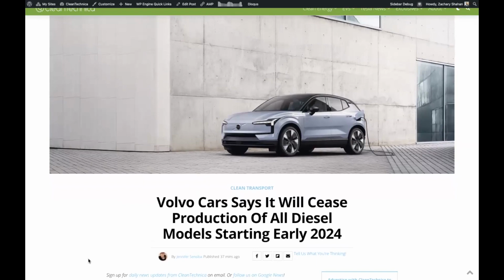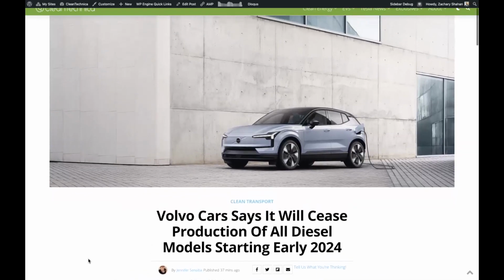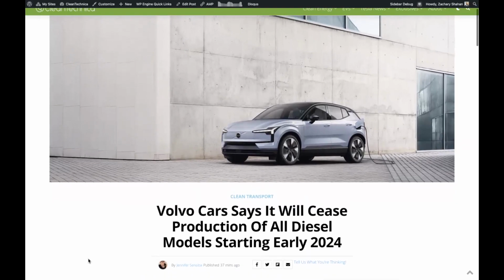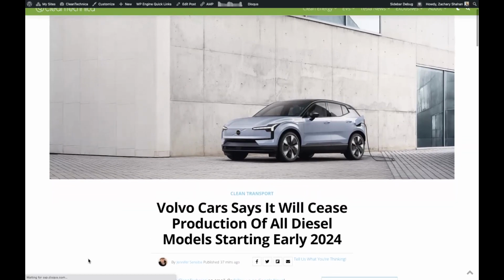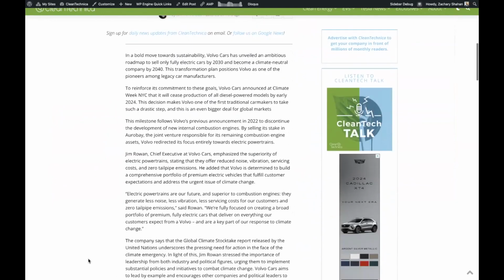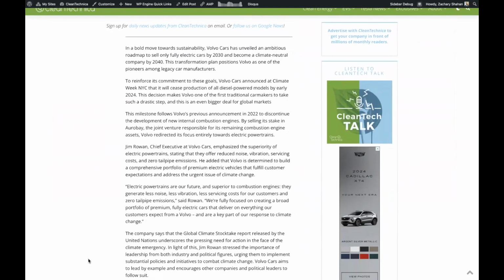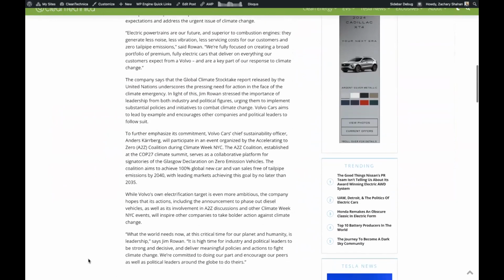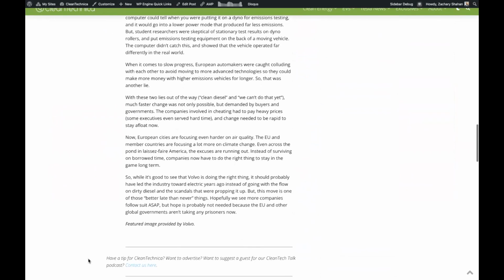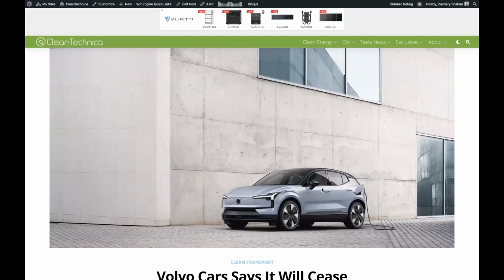It says Volvo cars will end production of all diesel models starting early next year, early 2024. And Joe was like, they said that 5 years ago. They announced that in 2017, right? Yeah, they announced it in 2017. But to their credit, they're actually doing it. Robotaxis were announced in 2017. We still don't have those. And that's our show for today. We got a nice Elon zinger in right at the end.